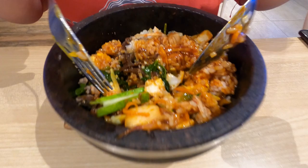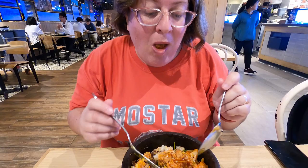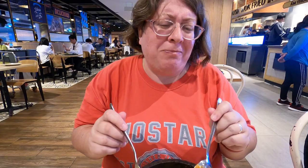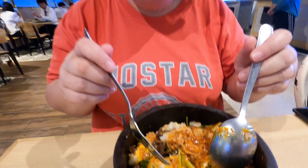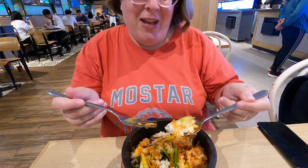Bibimbap. It's one of my favorite Korean dishes, and so let's give this one a go. Flavorsome? Flavorsome, yeah. I haven't had a good one in a long time. Spicy? Yeah, spicy because it's got gochujang, which is the Korean chili sauce on it. Really good. I'm missing the side dishes a little bit though, but still. Delicious, nice big pot of it, and yeah, I got the beef one.